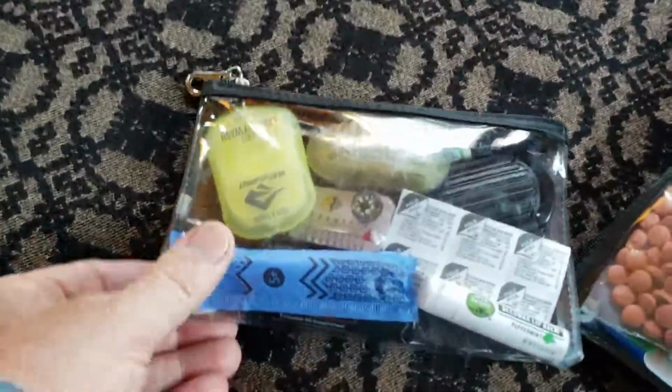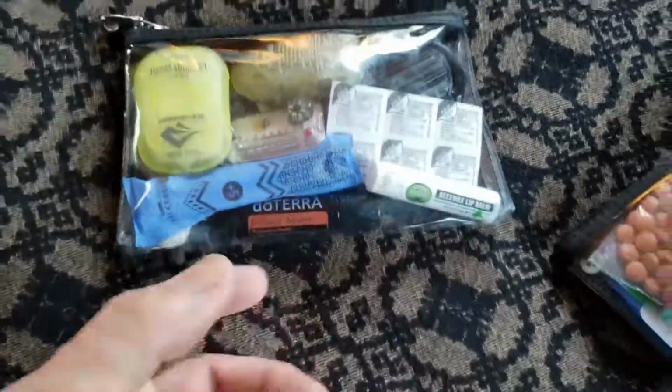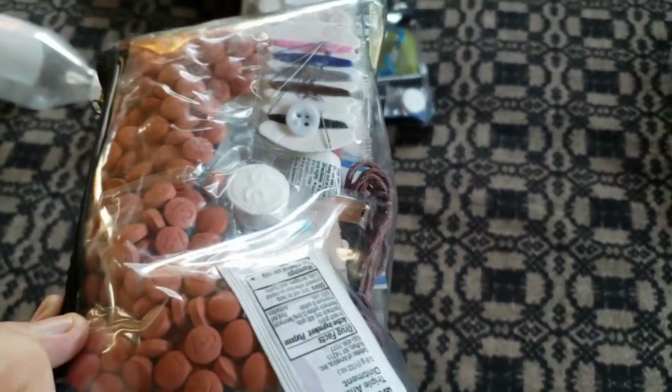A lot of odds and ends in here. Yep. You know what that is, and that's basically for emergencies and fire building. A lot of cool things in there. A lot of vitamin I, a lot of blister control, toothbrush, tiny little weightless sewing kit, a bunch of stuff in there.